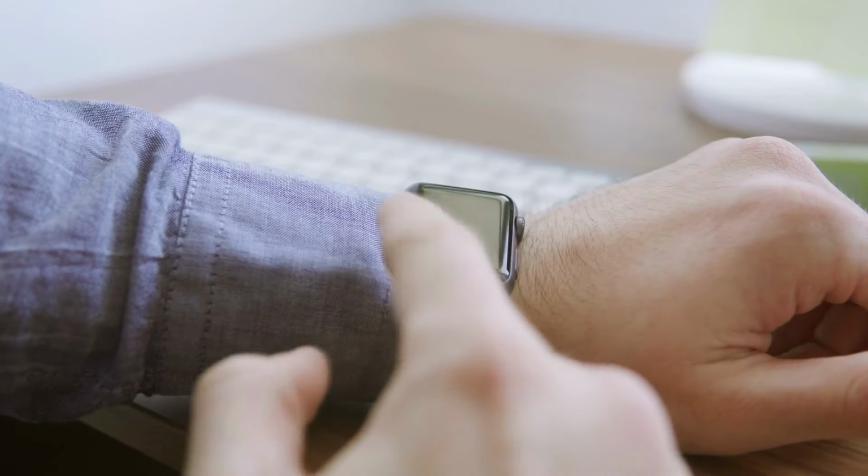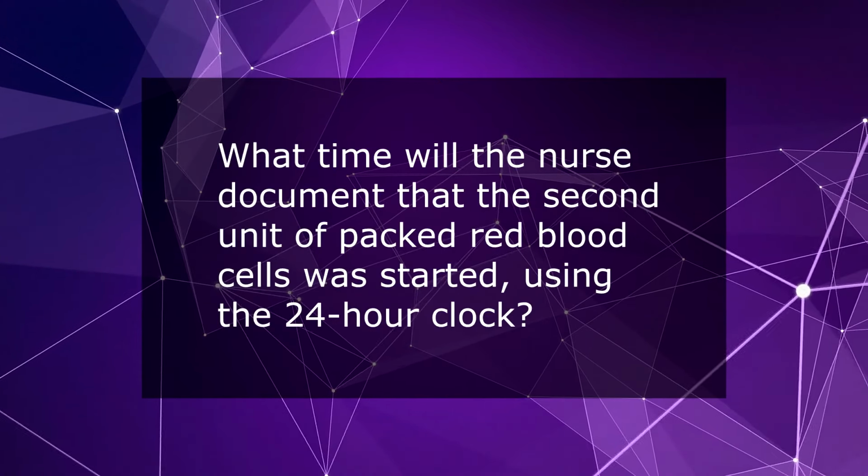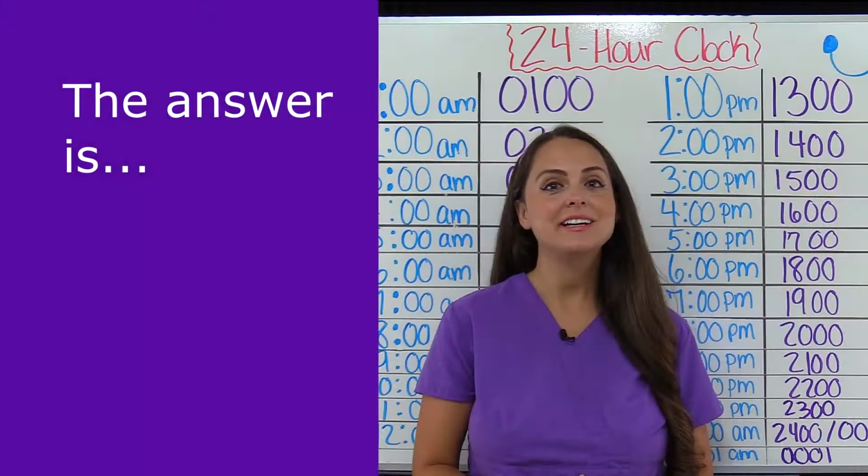So now let me test your knowledge on how well you know the 24-hour clock with this quiz question. At 18 minutes after midnight, the nurse starts the second unit of packed red blood cells on a patient needing a total of 3 units. What time will the nurse document that the second unit of packed red blood cells was started using the 24-hour clock? And the answer is 0018 hours.